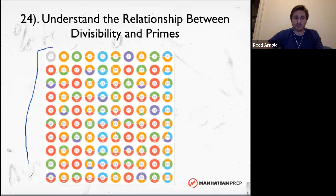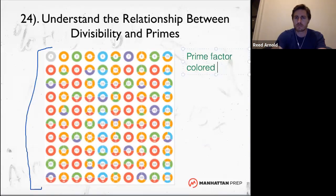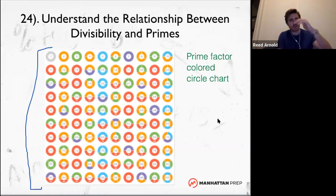So this chart here, you can Google search prime factor colored circle chart. Investigate this and notice patterns in it and understand why certain colors are what they are. Ultimately, it's showing you the DNA of the numbers up to 100. And the DNA of integers are the prime factors. They tell you everything you need to know about that number. They are how the number is built.